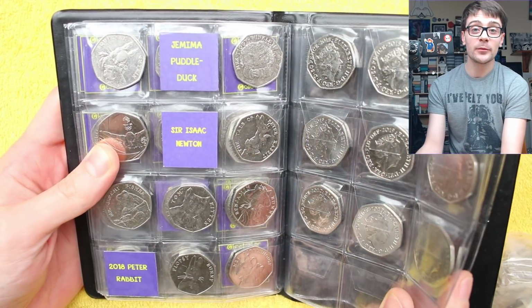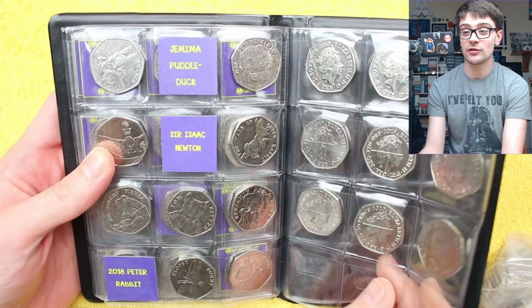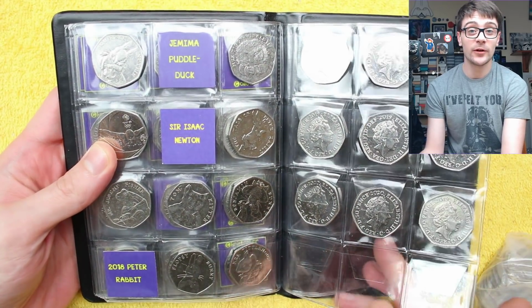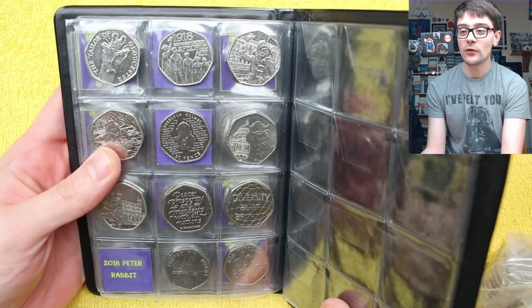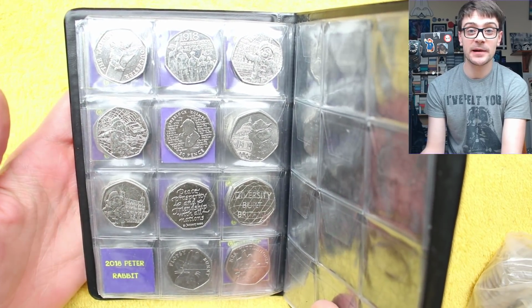We're missing a couple of more recent scarce ones: Jemima Puddle-Duck, Sir Isaac Newton, and the 2018 Peter Rabbit. We've been inundated with Flopsy Bunnies though, which is quite cool. We've got all the other ones though, up to and including diversity. So without further ado, let's get into these bags and see what we get.